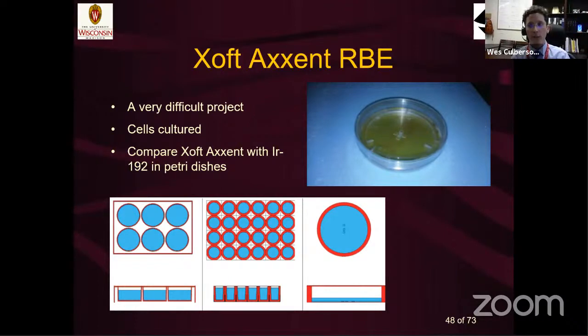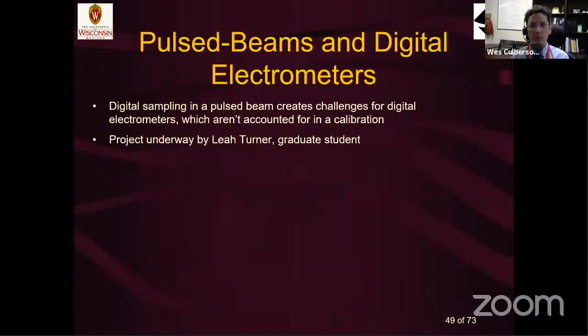And ultimately, especially for gynecological treatments, the RBE has a big role to play. And right now people are using a generic value and it has not been proven. And there's some centers, some hospitals that refuse to use electronic brachytherapy at all because RBE just hasn't been determined yet. So this is an ongoing project. It's very fun. It involves us growing a lot of cells down the hallway and trying to irradiate them. And hopefully we'll be making some progress there.